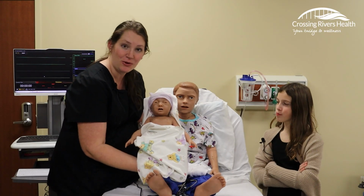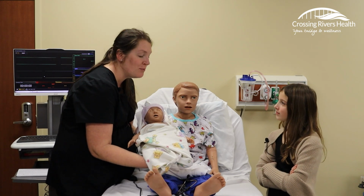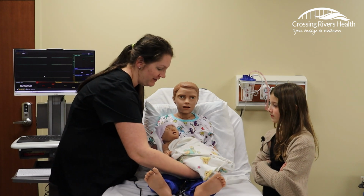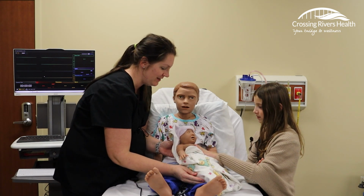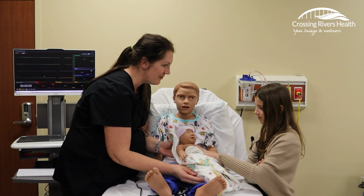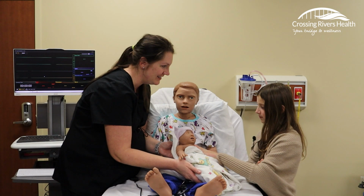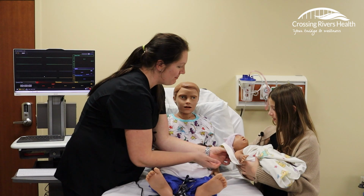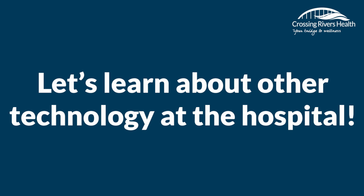So this is our baby Tori we have here. So she's just like Little Hal. She does things just like him. We can control her with technology with a tablet just like Hal's. Do you want to feel her breathe? If you put your hand on her, you can feel her breathe. Can you feel her chest going up and down? Mm-hmm. All controlled by that tablet. Do you want to hold her? Sure. She feels just like a weight of about an 8-pound baby. Feels pretty real, doesn't she? Yep. Let's learn about other technology at the hospital.